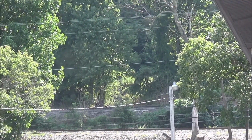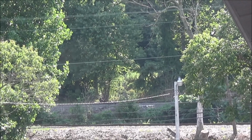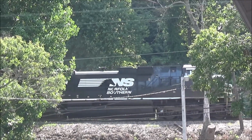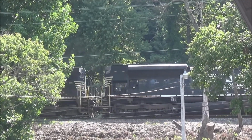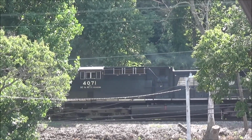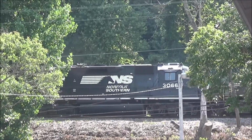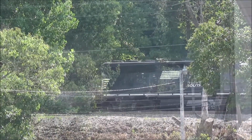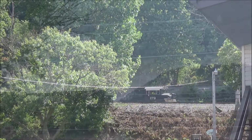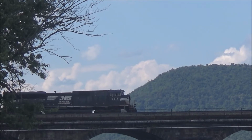On the NOLA lead, 3 NS locomotives pull east of a switch before reversing back onto a different track. This is then a 6K4 loaded ethanol for Warren, New Jersey.